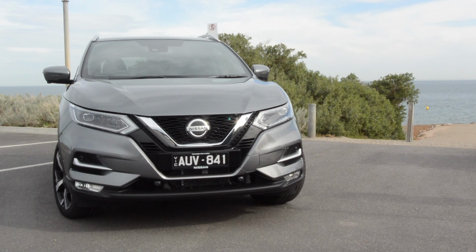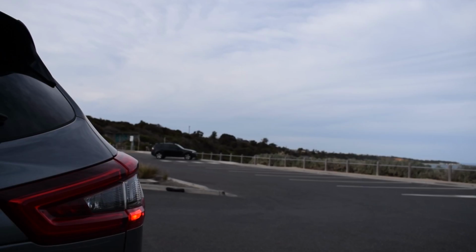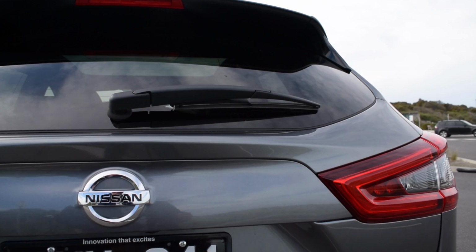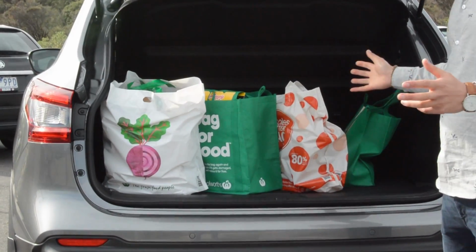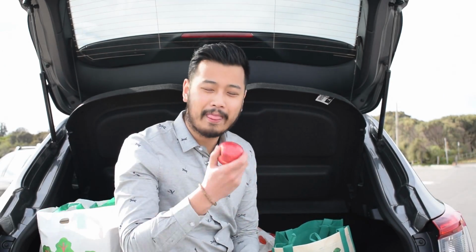For most SUV buyers, the most important aspect of a new car is going to be practicality. Nissan says the Qashqai's boot can swallow up to 430 litres, which can expand up to just under 1600 litres with the rear seats folded flat. And while we don't have the specific equipment needed to test those claims, we did manage to fit an entire week's worth of groceries into the spacious rear. Look, it even has bag hooks, so your apples don't roll out of the bag and get bruised the second you turn a corner.